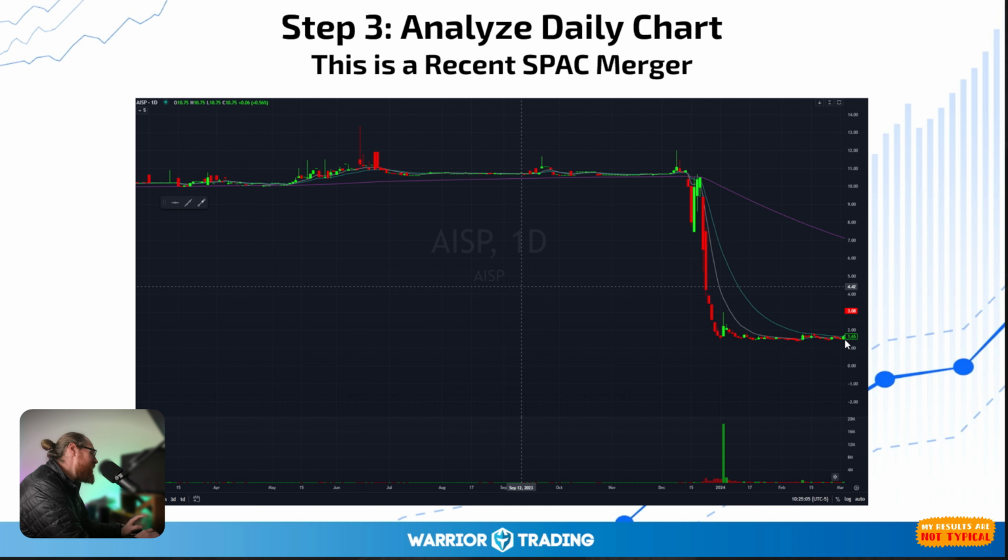All right, so the thing about this is that despite the fact that the float is 18 million shares, this effectively is like a recent IPO. And I like trading recent IPOs because number one, they usually don't have a whole lot of trading history. They don't have a lot of bag holders. Yeah, there's some people here, but the volume is very light. So when these start to move, they can make some nice moves. And certainly if it gets over 10, we're in a blue sky scenario.